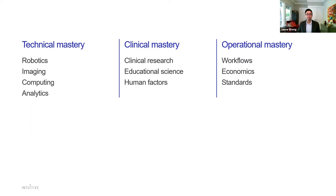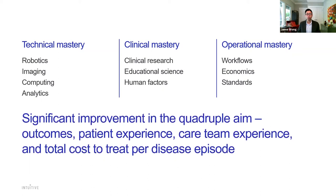And beyond that, as you look across an OR or a hospital or a health system, how do you perfect workflows and achieve the right economics in a way that enables a provider to standardize on certain things that they know work? All of this with the goal to advance the quadruple aim: improve outcomes, patient experience, care team experience, and total cost to treat per disease episode.